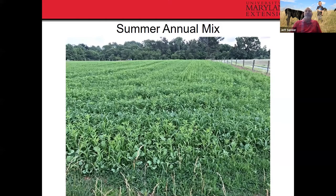Again, sun hemp, you can see some brassica in the foreground there in that planting, also some millet. For those that aren't familiar with sun hemp, it's a legume. It is in the hemp family. It's fibrous. It's a pretty little yellow flower on it if it ever gets that tall, and I really liked it in my mixtures.